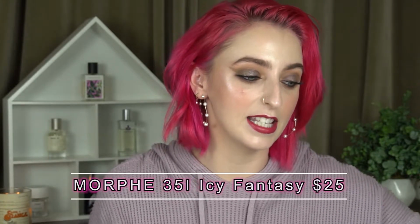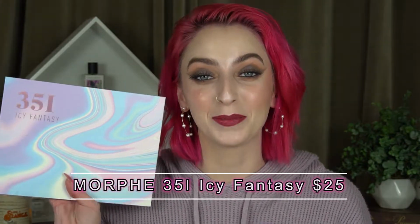So the first palette I purchased was in January, and that was the Morphe 35i Icy Fantasy. And boy, was this one a disappointment. It has collected some dust on the top. What drew me into this initially was the packaging and the fact that I didn't own a pastel palette, but it does fall into that category of products that I don't think I would purchase if it wasn't for me working at Ulta. I feel like that about many products that I grab. I wouldn't gravitate towards them if I just saw them on a website, but it's the fact that I saw it in person and the hype around a specific launch.